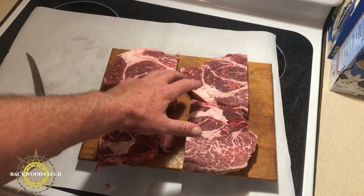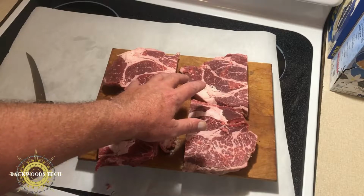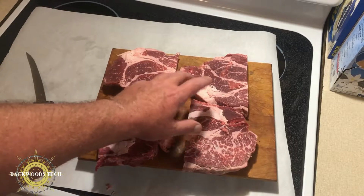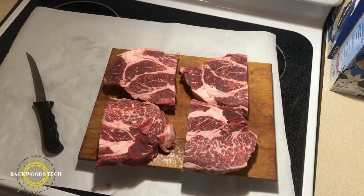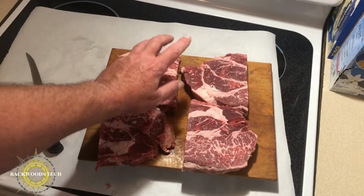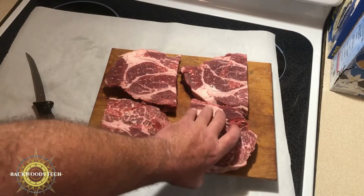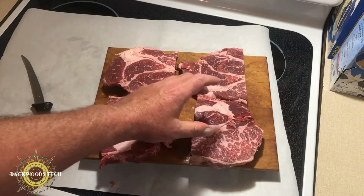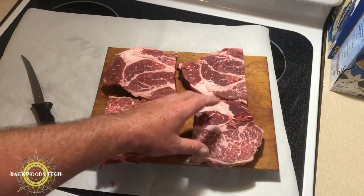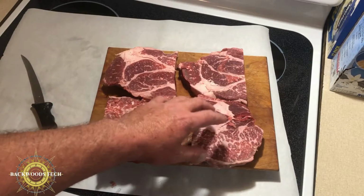My roast actually cost me $22.84. I divide that by 4, and I end up with $5.71 per cut of meat. All right, so each one of these steaks cost me $5.71, and each one of these will actually be a meal. For instance, I'll take this one and add carrots, potatoes, onions, celery, gravy to it, and me and Lori both can have this for Sunday dinner.